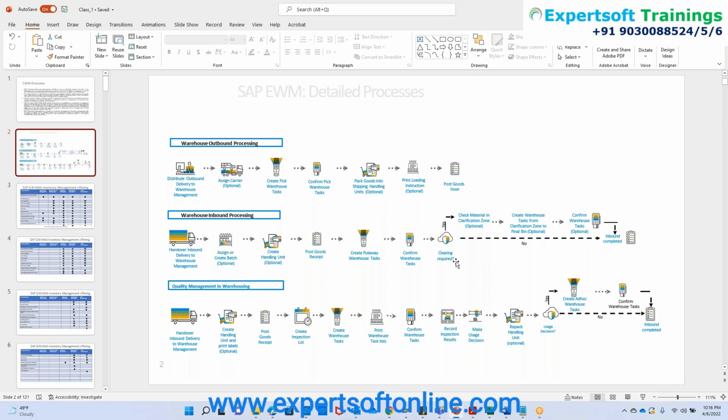So let's come to the MM side. You know a purchase order is created for a supplier, right? Once a purchase order is created, you get confirmation from your vendor saying that he's going to send the material. Then when he sends the material, you receive the material in your warehouse. That is what inbound processing is.